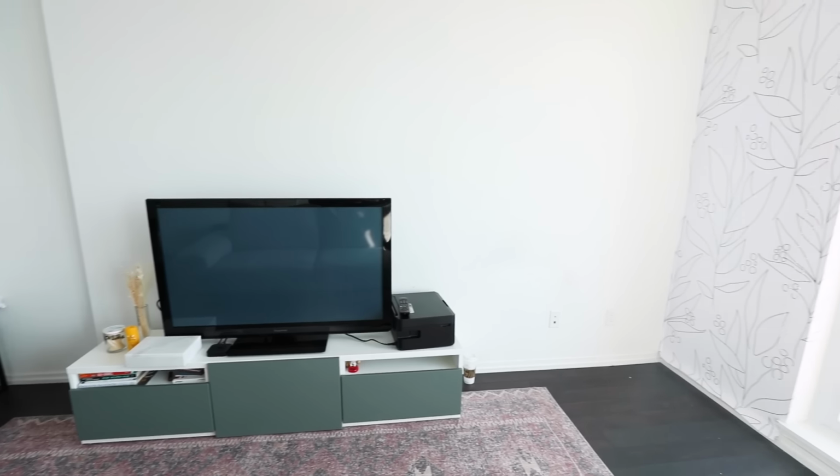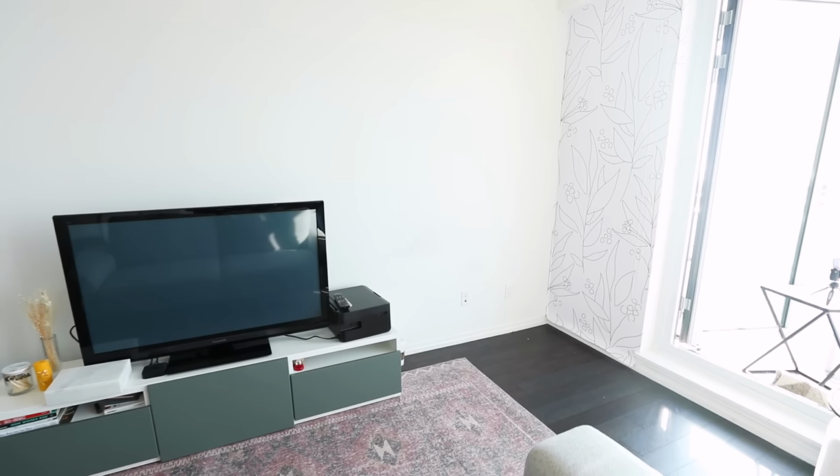If you live in a small space, I always encourage you to experiment with color, and if you can't paint your walls, bring that color in through your furniture or textiles like rugs and throw pillows.